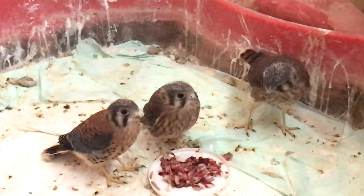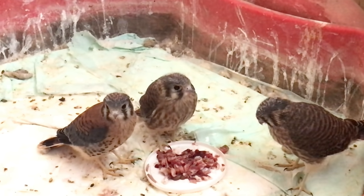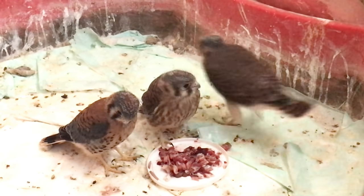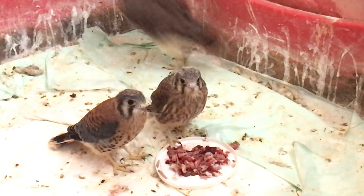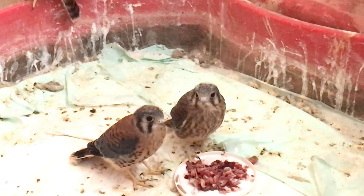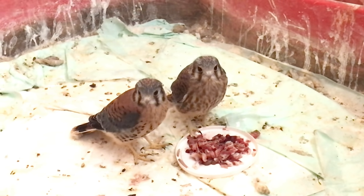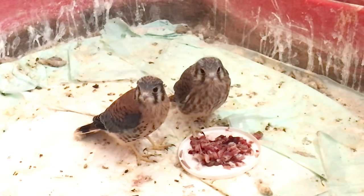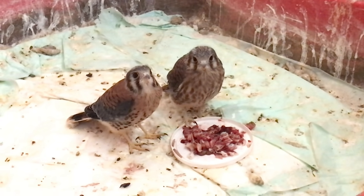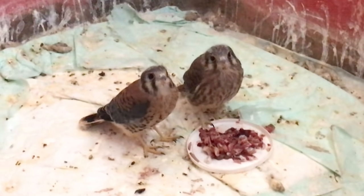So there's my little babies. And again, if I'm not in here, they're a little bit more anxious to eat right now, because they're not bonded to me. I try to stay a stranger, so it's a little bit of a disruption for me to be in here for them. And again, you can see very nicely what I was talking about.